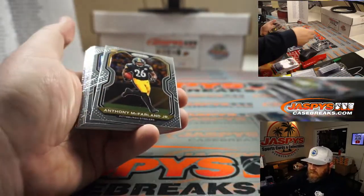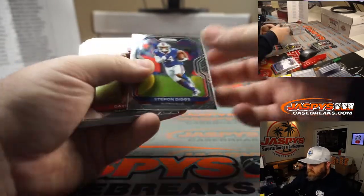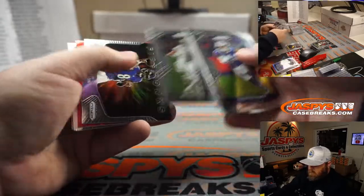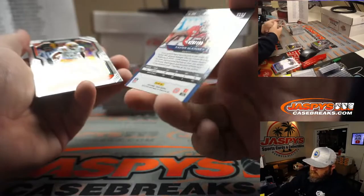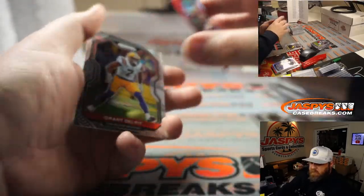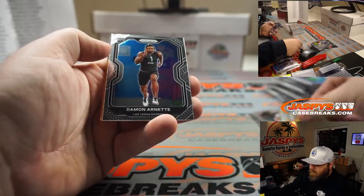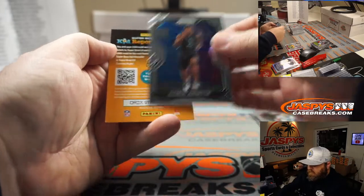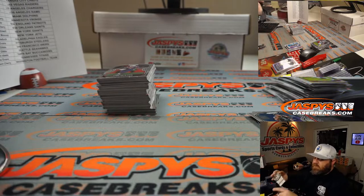Bradley Anae for the Cowboys, Jason Cherry. Anthony McFarland Jr. for the Steelers, Miles Evans. Xavier McKinney, rookie Red Wave, to 149 for the Giants, Robert Stoll. Grant Delpit for the Browns, Robert Stoll, and Damon Arnette for the Raiders, and Roy DiPietro.